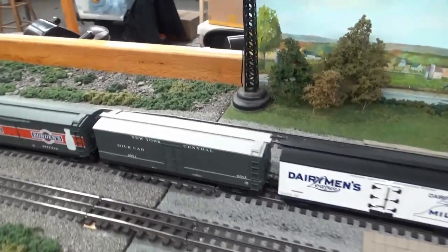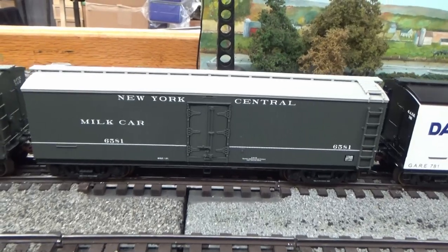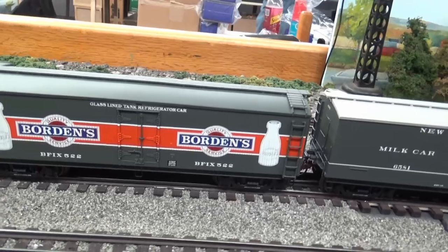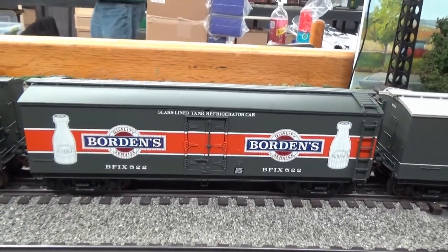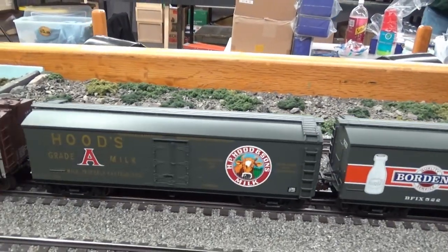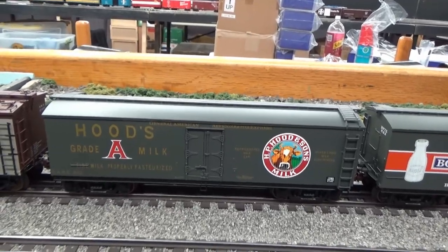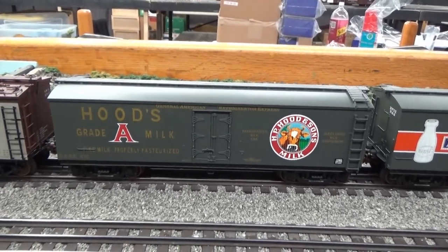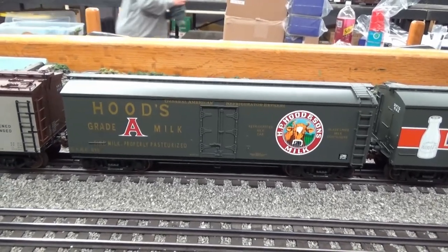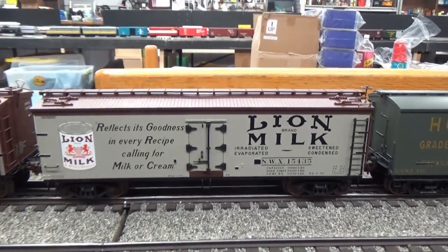And here's another, well, this is a New York Central milk car. Again, was this by Lionel or one of the... Yep. And we're going down to Borden's, also by Lionel. Yes. And we've got another hood car. We're very lucky that most of the manufacturers have done a lot of these proper milk cars for our area. And this is one I've never heard of, Lion Milk. What can you tell us about this car?